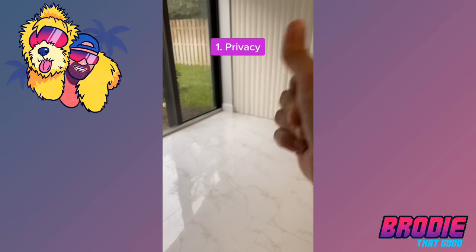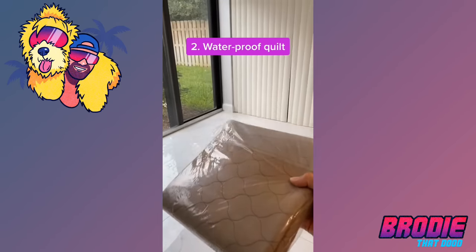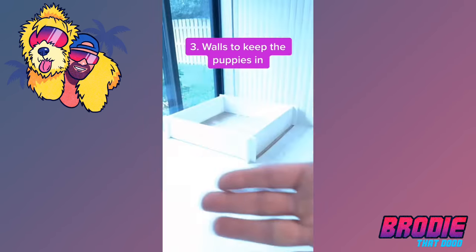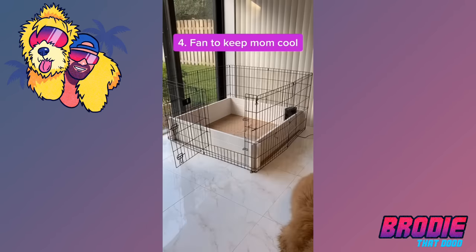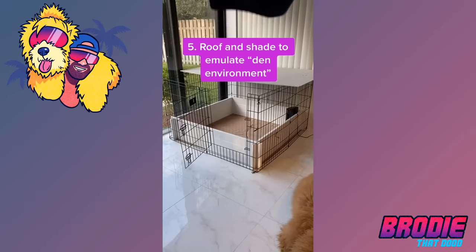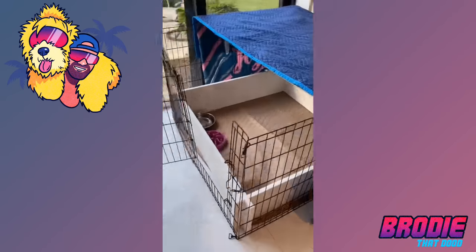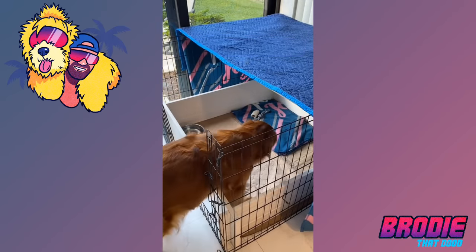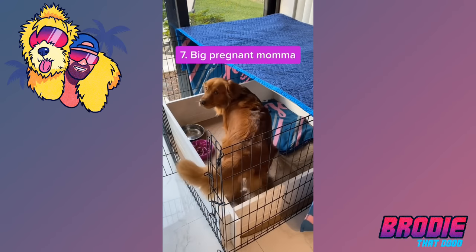So to prepare for Luna's litter, we are building her a whelping area. We're starting with a waterproof quilt. We're gonna put blankets over the top of it to make it a little more comfy, but we're building walls and adding a roof with a cover over it to really emulate that cave den environment, which canines biologically prefer to give birth and raise puppies in. It's cozy, it makes them feel safe, and you can tell Luna loves this.